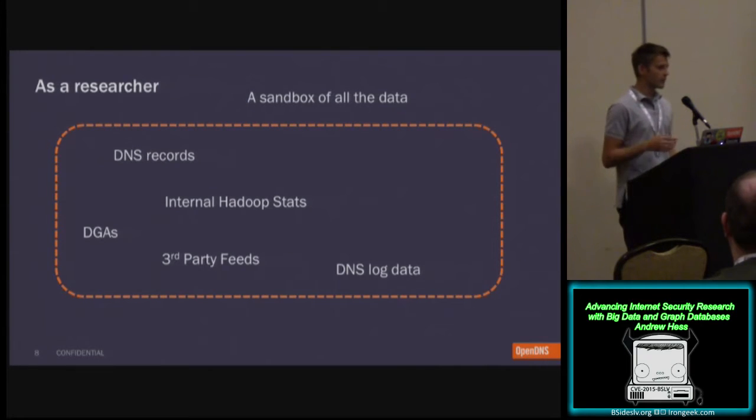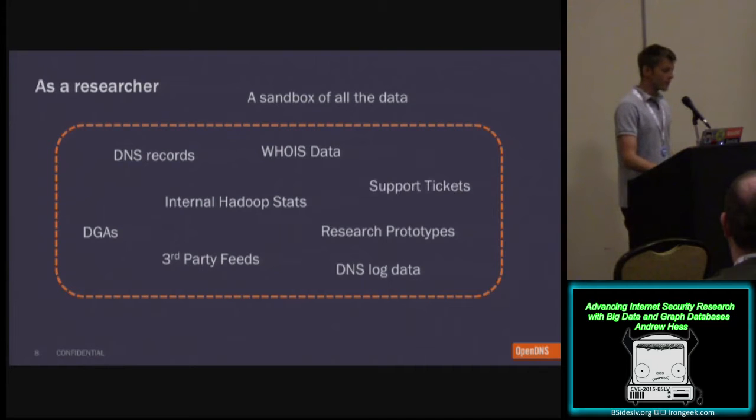DGAs can compute into it, DNS records, research prototypes, WHOIS data, and one I really like is support tickets. So maybe someone emails OpenDNS and says, hey, this looks like it should have been blocked, or it's blocked and it shouldn't be. We have humans actually touching that data, and so we can take that from Zendesk, put it into our graph database, and it actually becomes really powerful data points. And so the key takeaway here is we want to see the relationships between all the data.